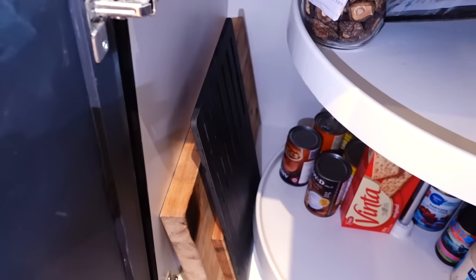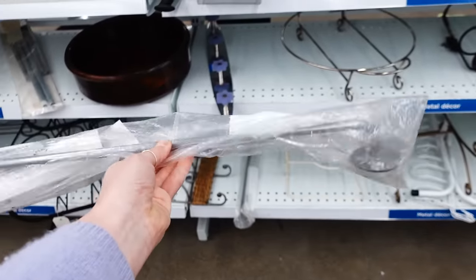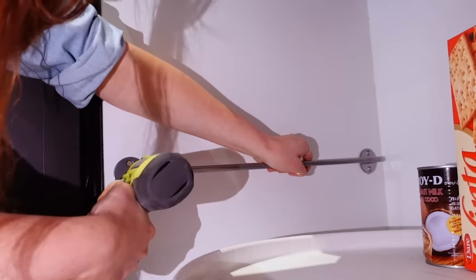While I was at the thrift store, I actually found this towel rod, which I thought would be perfect to put in my cabinet to hold up my cutting boards. This is not easy.